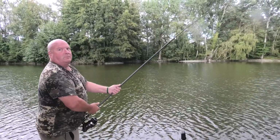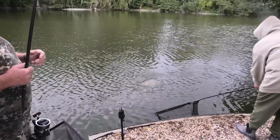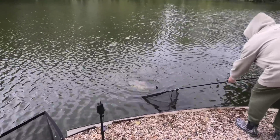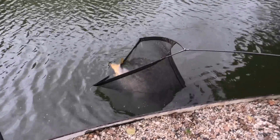Just sitting on the bottom. You never know what you're going to get in here, mate. Can't believe that lead's still on there. Got some nice scales. Yeah, spotted them. Hold on, hold on, hold on. Now, lift it up. That's it. Get in.